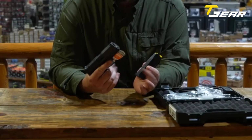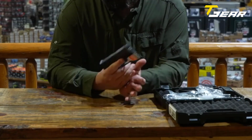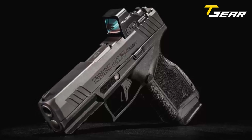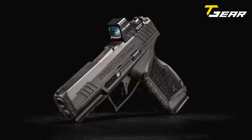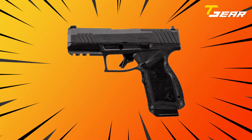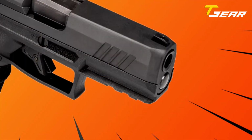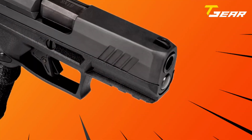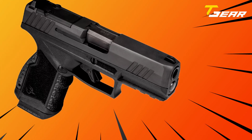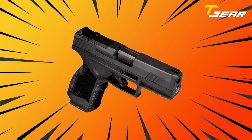Including an accessory rail and Picatinny rail provides customization options, and the reversible magazine release caters to both left and right-handed shooters. Constructed with a compact stainless steel frame and alloy steel slide, the GX4 Carry is built for durability and reliability. The matte stainless finish on the frame and gas nitride finish on the slide contribute to its modern and sleek appearance. With a 3.70-inch barrel, 6.56-inch overall length, and weighing just 21.50 ounces, unloaded, the Taurus GX4 Carry is designed for those who prioritize comfort, concealability, and performance.